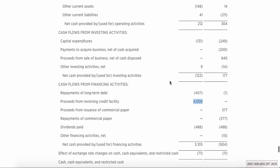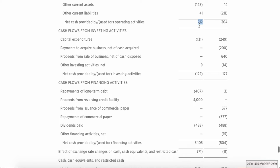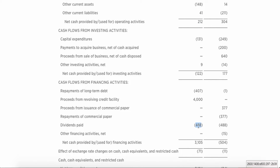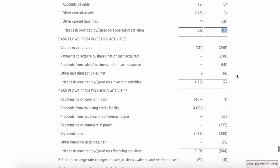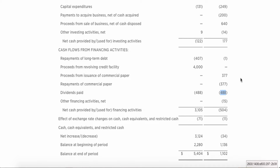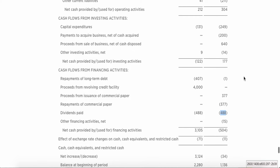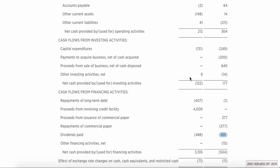Now, here's what should stand out to you. The business netted $212 million in the quarter, and they paid investors $488 million. Okay, let's look at the prior period. The business generated $304 million, and again, they paid investors $488 million. Think about if you made $1 at work and then you went to the store and spent $3, well, you'd be at some point underwater. And I'm not saying that's going to happen with Kraft Heinz, but that's what I see here.